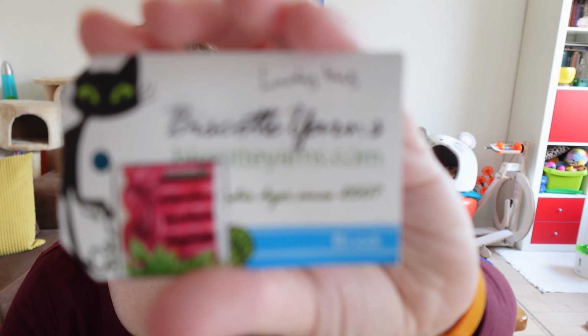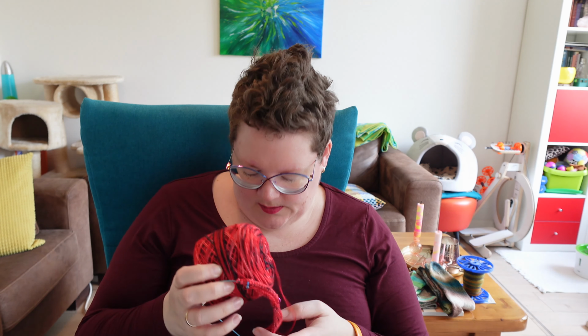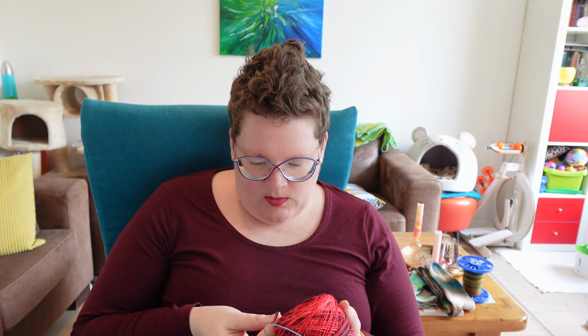The yarn I'm using is going to be interesting. Where is it? There is the label. It is Biscotte yarns in the colorway Ladybug. It is a self-striping yarn, so it will be interesting to see how it will turn out in the baby cardigan. And I am knitting them on 3.5mm needles.